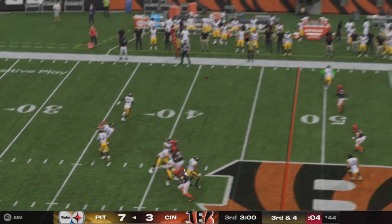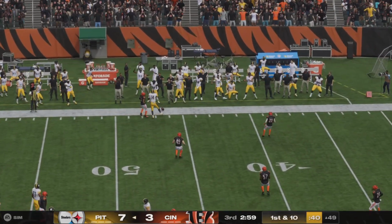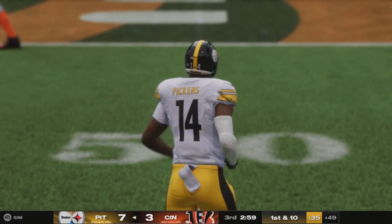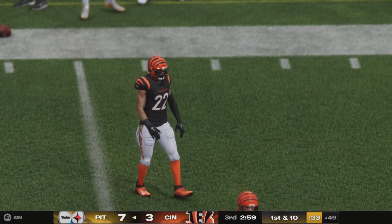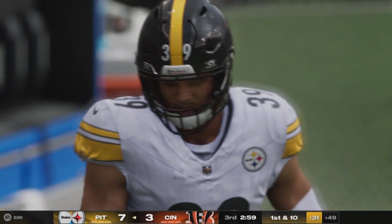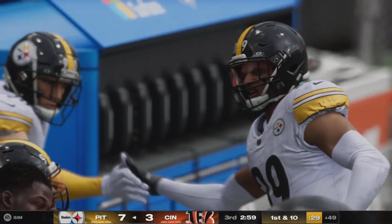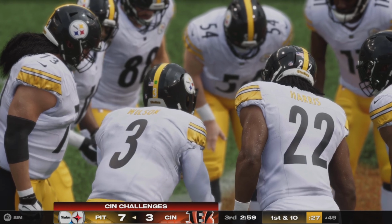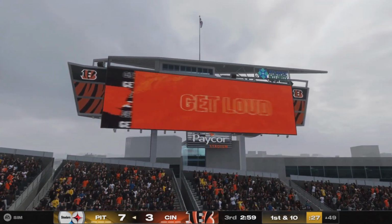Wilson. Pass to the sideline and pulled in. And he's able to take it across midfield before going out of bounds. Just his 2nd catch of the game so far. This one moves the chains. And that's how you pick up a 1st down. Not only does he... Zach Taylor's made the decision. He's going to go ahead and throw out the red challenge flag.